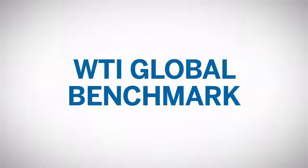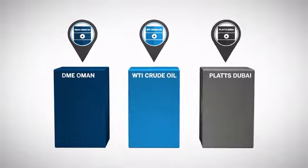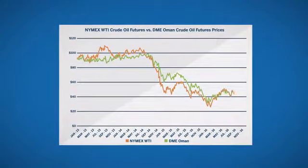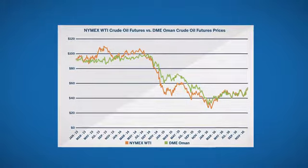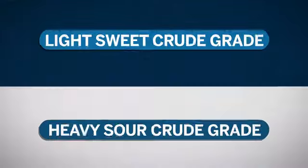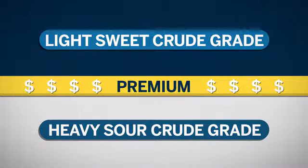Benchmarks play a crucial role in the pricing of crude oil around the world. Most crude oil streams price as a spread differential to a global benchmark. The differential of these crudes is determined according to the basis differential, which includes both quality and location basis. Light sweet crude grades have a tendency to trade at a premium over the heavy sour crude grades.